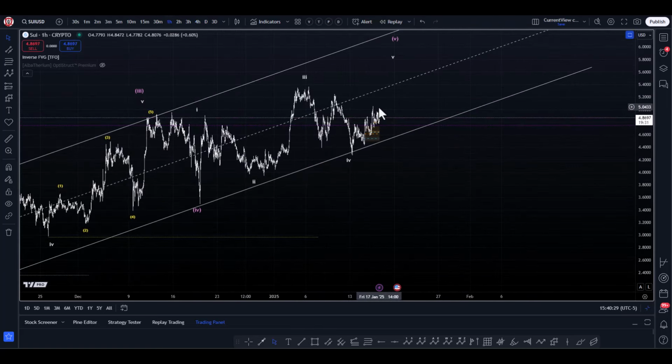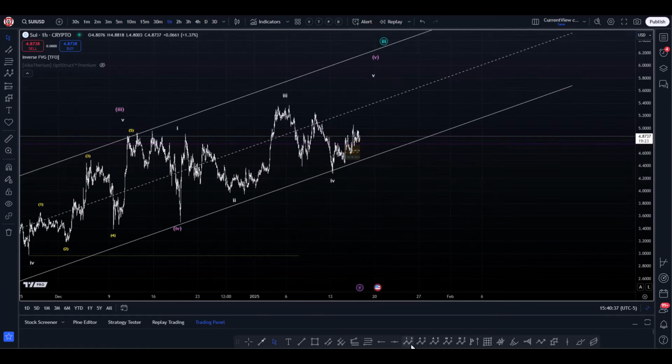A leading diag to start it. 1, 2, 3, 4, 5. Okay, so candidate 1. You'd like to come down here, maybe some of this imbalance. Remember, the market's going to move from external to internal liquidity. Where's the external? Well, it's sitting right up here.